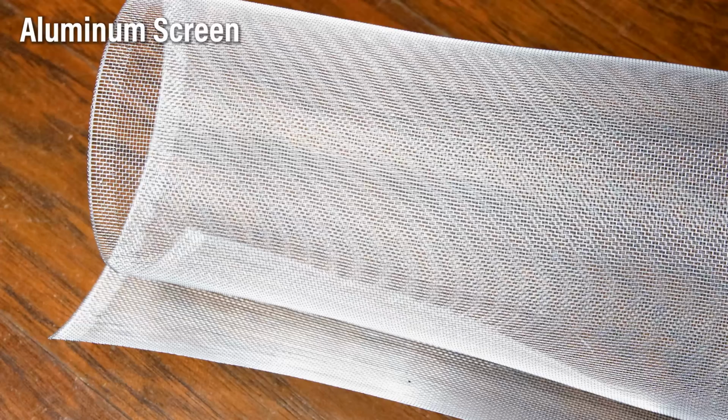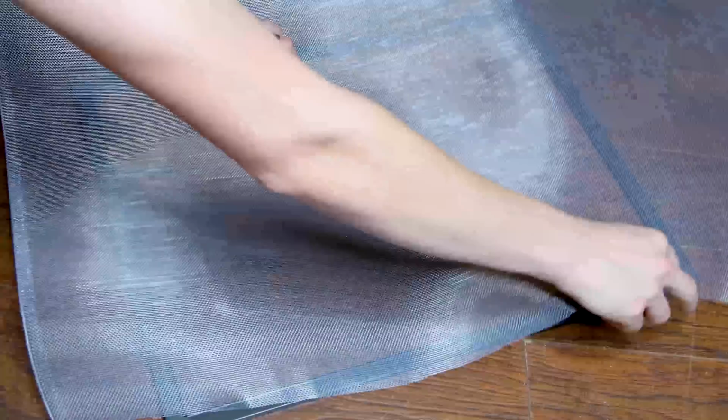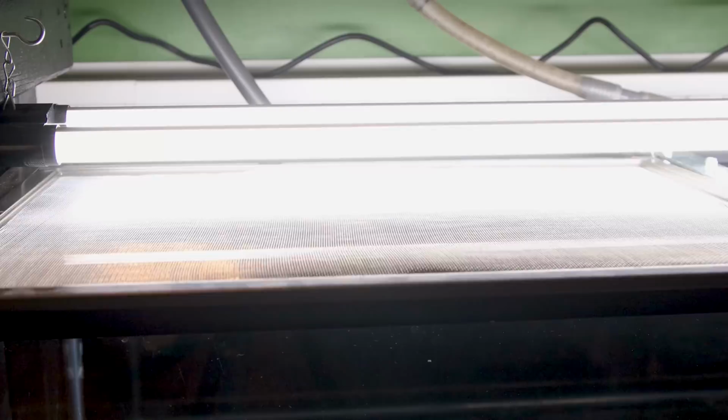Then I laid out the screen and secured it with spline. I cut off the excess and here's the result. They sit perfectly on the top and are a cost-effective alternative to pre-made tank screens. Anyway, now we can finally get into this setup.